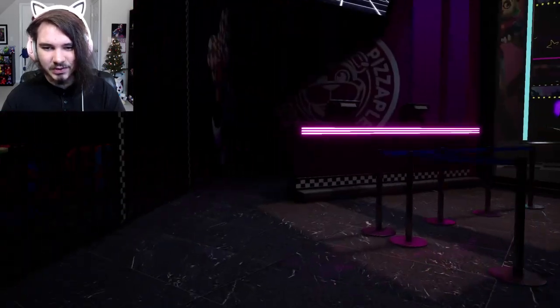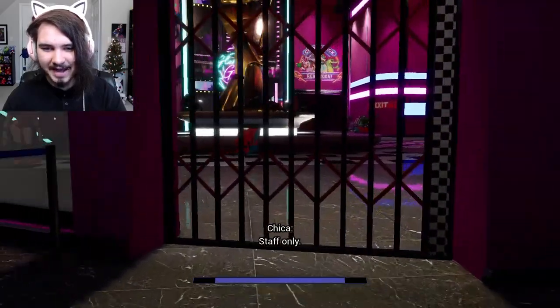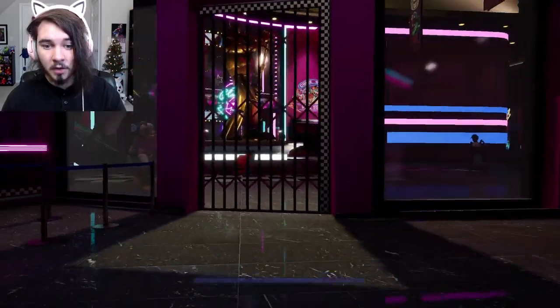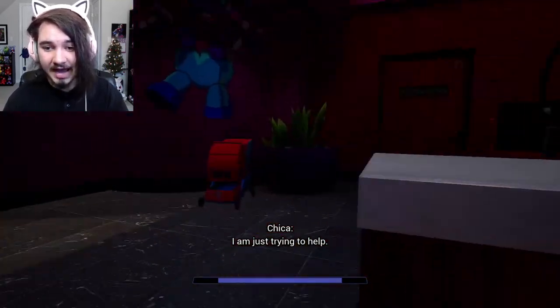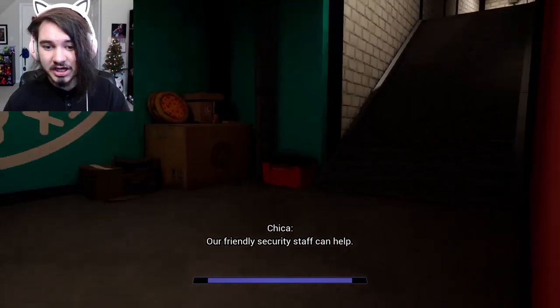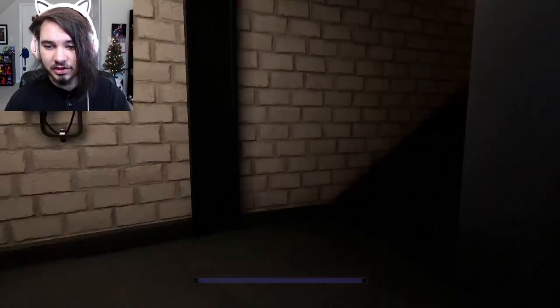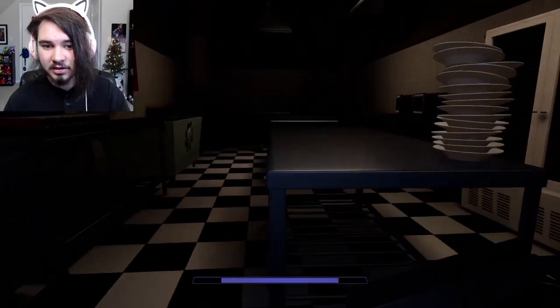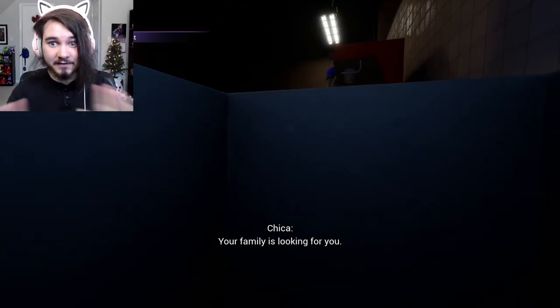Interesting. So how do I get out? Do I need to go back up through the Fazpad? Oh, but you can't get to me though. Oh, never mind, that opens. Okay. Okay, Chica. Okay. Oh god, okay, she's still coming. So let's get up here. Let's hide in here. And she shouldn't be able to find us.